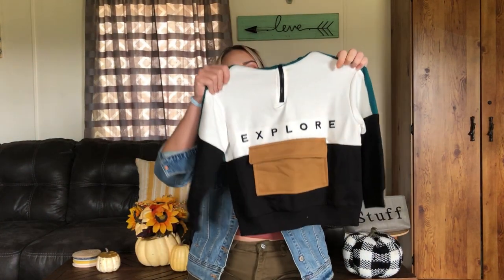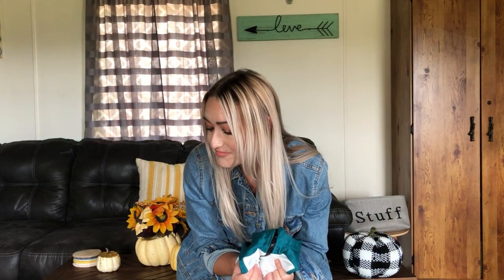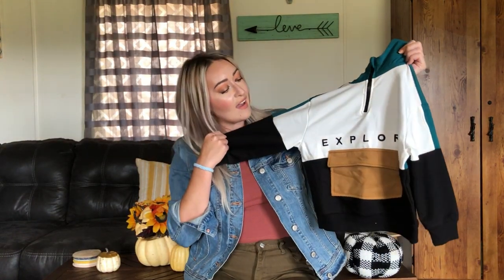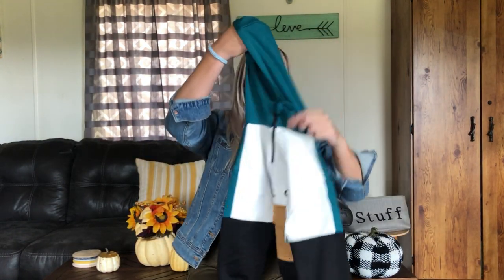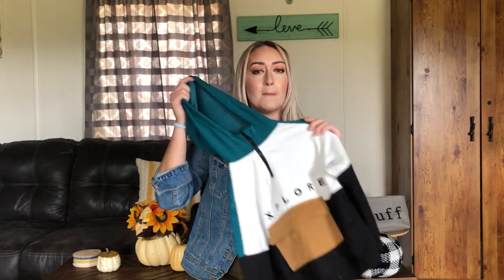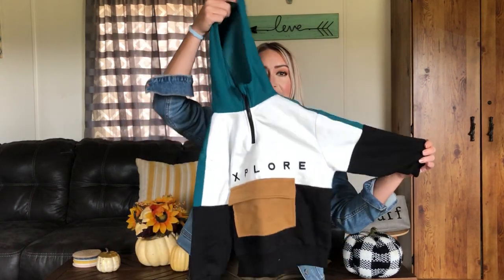Alright, this is another one of them long ones. This is the Toddler Boys Letter Embroidery Half Zip Color Block Hoodie. And this was $13 and I thought it was so very cute. Has the color blocking and the colors. This minty green is beautiful. It's like a cottony material. And it has a hood.